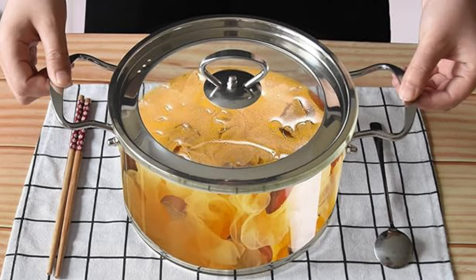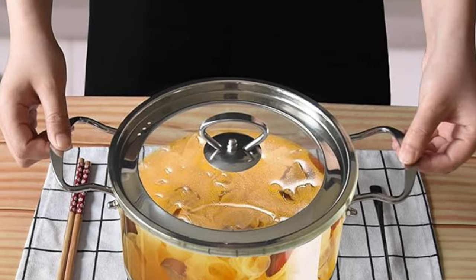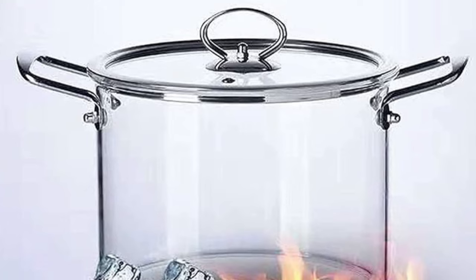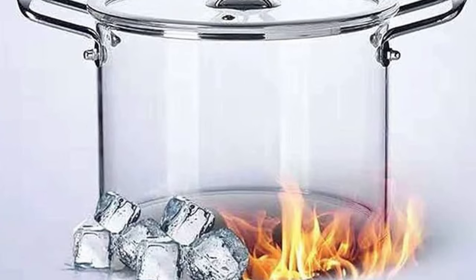For specific models like the 2L/67 US glass cooking pot, its features include being made from food-grade high borosilicate glass, heat resistance suitable for various cooking environments, and a large capacity, perfect for a range of foods.